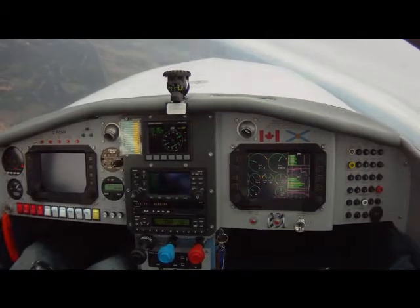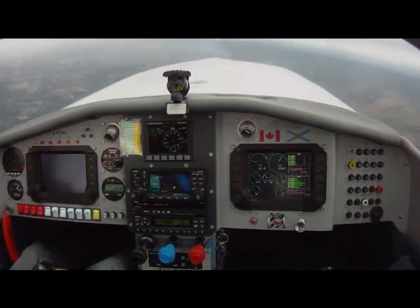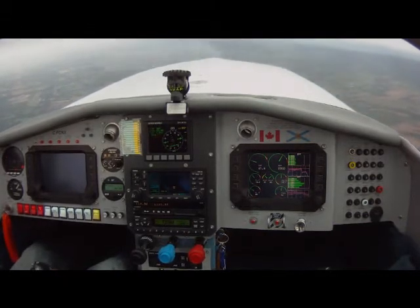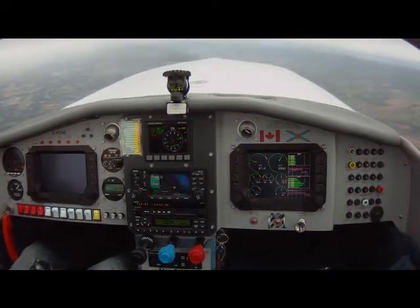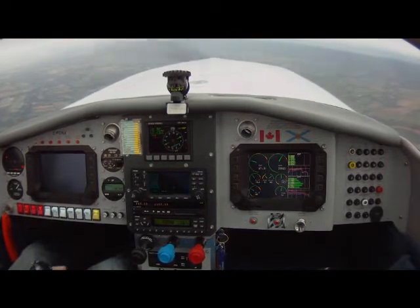Greenwood Tower for Charlie November X-ray, say again. November X-ray, Roger. Just for traffic, we do have one Cormorant helicopter, right circuits to runway 26. Okay, copy traffic right circuits for 26, Charlie November X-ray.